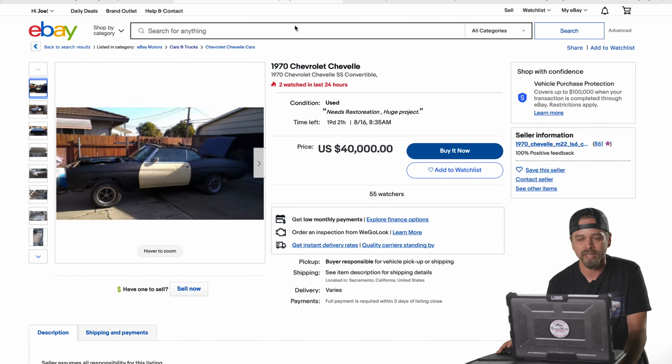with these Mopars. Next one, 70 Chevrolet Chevelle. This looks like a convertible. Buy it now price of $40,000. There's 55 people watching, 19 days left. It doesn't look like you can bid on this car. It looks like it's just for sale, but on eBay.